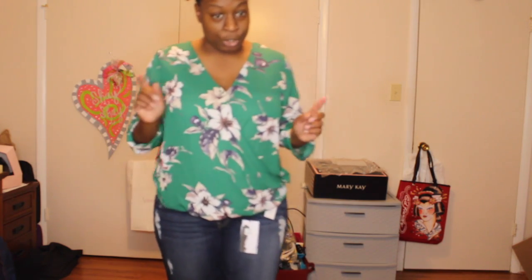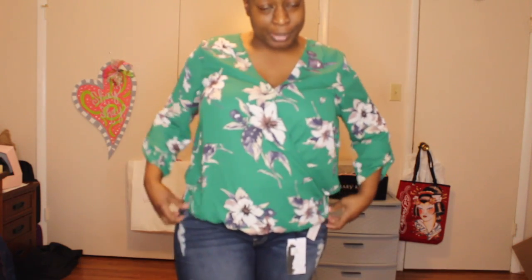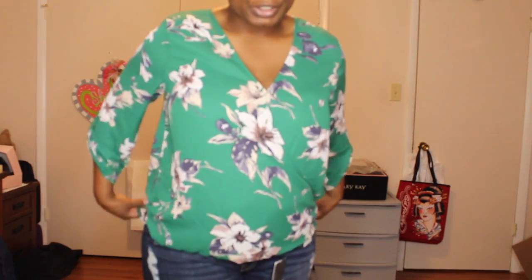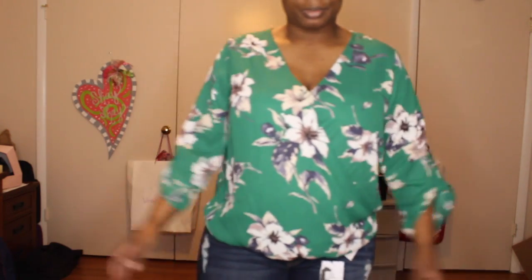I mean, you know the saying, if you don't love it in the store, you won't wear it. So, well, for $10, I will wear it, but we'll see how much it costs. I have my paperwork. So, this is the top. It is nice. I don't love it. Plus, I'm more of a t-shirt girl, so, you know, we'll see. But it fits. It's nice.